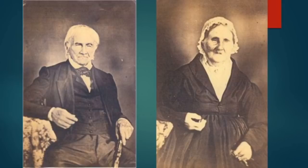And Samuel died in 1861, and he's buried in Evergreen Cemetery. But Susan Balker Fahnestock continued to live at the Fahnestock building up until her death in 1877, I believe. Let's go to the next one.